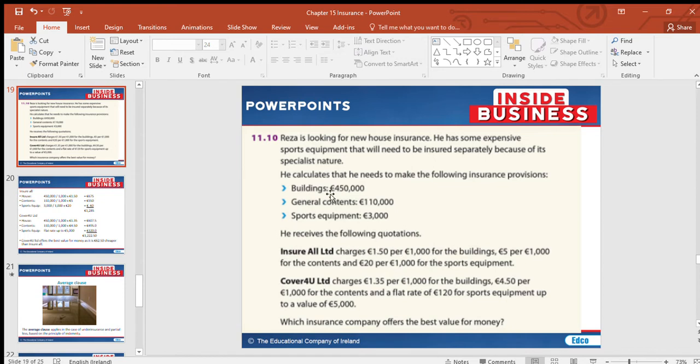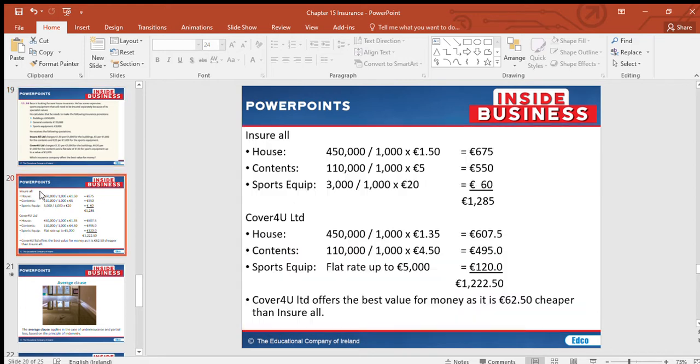For the sports equipment, I'm going through this quickly, but to be honest, they are all just literally copying the very first one I did. Except for this one, because for her sports equipment she pays a flat rate of 120 euro, which is basically she's going to pay 120 euro for her sports equipment up to the value of 5,000. So if her sports equipment is valued at anything from 0 to 5,000 euro, in order to insure it she has to pay this figure and this figure alone, 120. So if her sports equipment is actually valued at 3,000, it's under the 5,000 here, so straight away you just put in the flat rate of 120 euro. That's how much Insure All cost. Add it up.